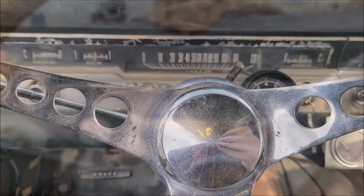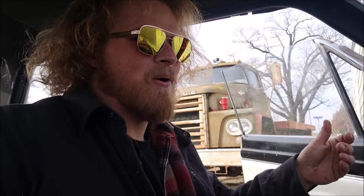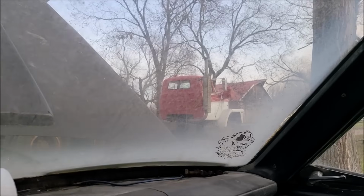Okay, I got the old Dart fired up. I was expecting way too much out of this solid lifter cam 273 with its 650 Screaming Demon with no choke. It's actually pretty freaking cold out. I don't know what I was thinking, that it was just gonna magically fire on the first go. So I'm gonna baby this one and let it slowly warm up while the 800 diesel is still warming up, which you can't hear at all because the Dart just has the 273 in this thing.